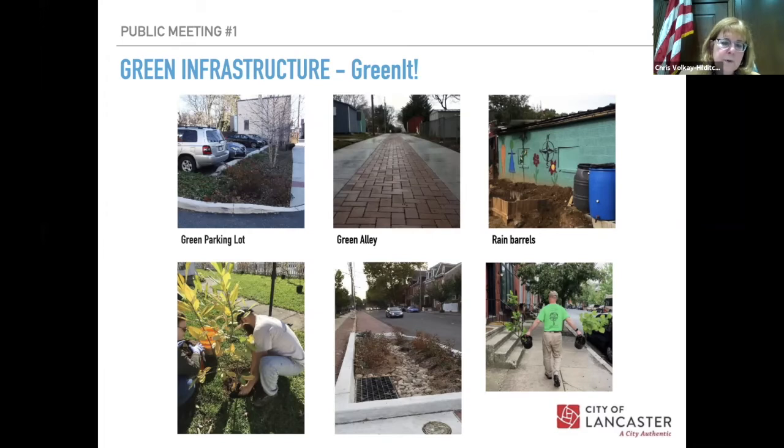Through the city's program, green infrastructure has been installed in more than 57 places in the city, and you can see some of them here. These completed projects are estimated to capture over 36 million gallons of stormwater during a typical year.